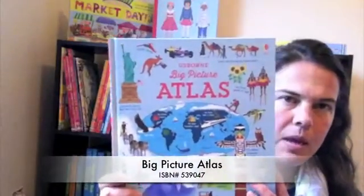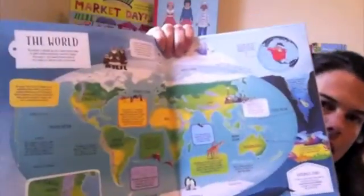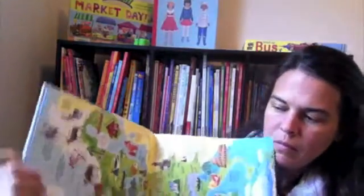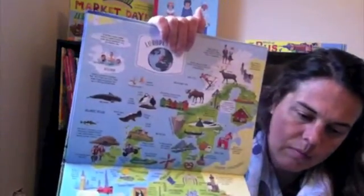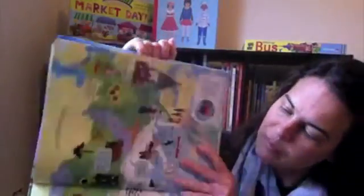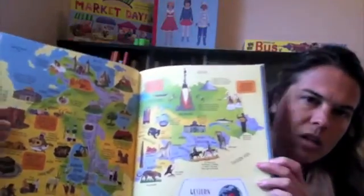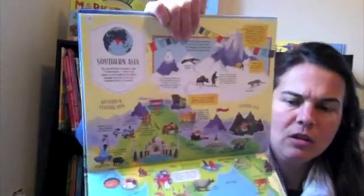And then we have the Usborne Big Picture Atlas. Here's the table of contents for this one. And here you have a map of the world. Here's Europe. And more of Europe. And Russia. This one is a little bit more details, Western and Central Asia. Southern Asia.